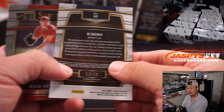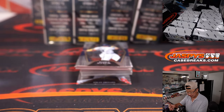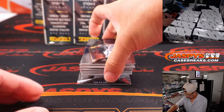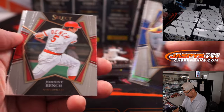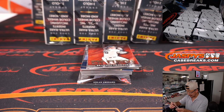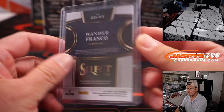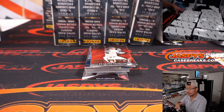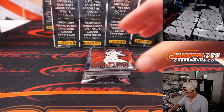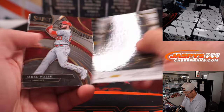There's Ichiro, Mariners edition, 13 out of 50. That'll be for David M. in Seattle. But Andre Jackson, Dodgers, that was David M., by the way. Still has a lot of upside, though. Wander Franco, rookie relic for the Rays. That's going to be for the X-Line. Jake Berger.